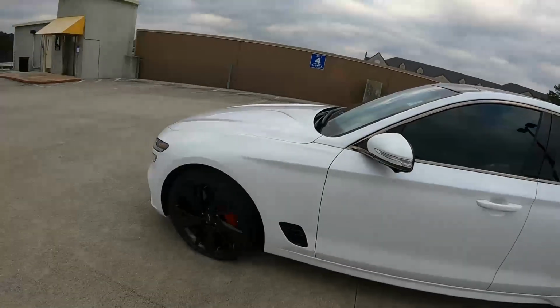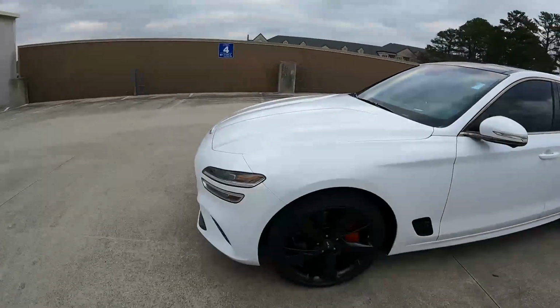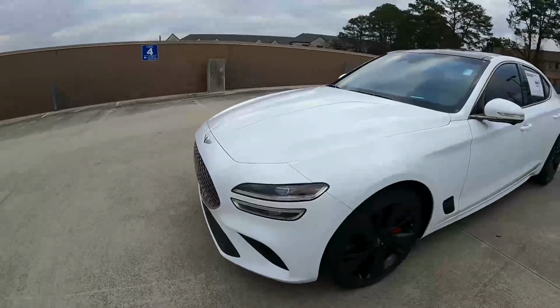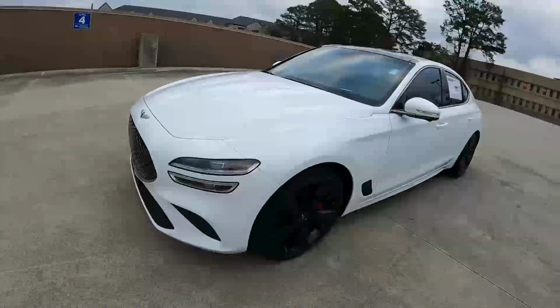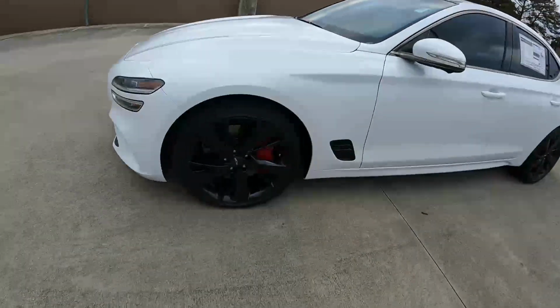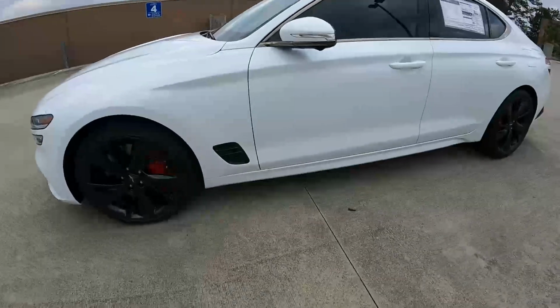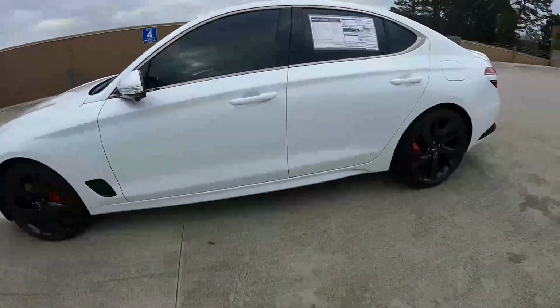Now, this color that you see here before you is called Ulumi White. It's a beautiful color and it complements the design language on this car very well. The EPA rating is 18 miles per gallon in the city and 27 miles per gallon on the highway, giving you a combined total of 21 miles per gallon.